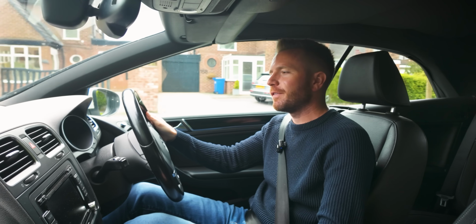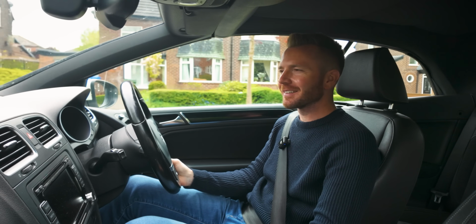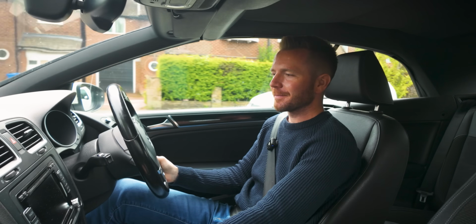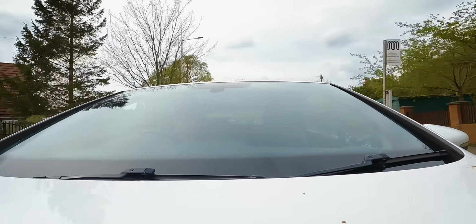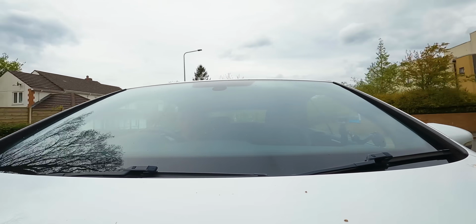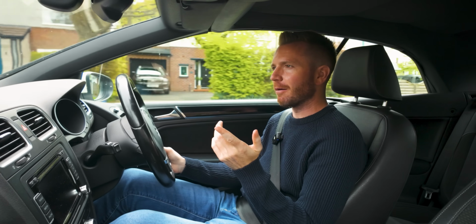Well, I've just picked up the cheap VW convertible and it's going to keep me busy. It's not too bad. I've got an engine light on, standard VW. You can't beat a bit of German build quality, can you? So I've got that to sort out. Now, happily, there are no symptoms. It isn't in limp mode. It's got plenty of power, actually.